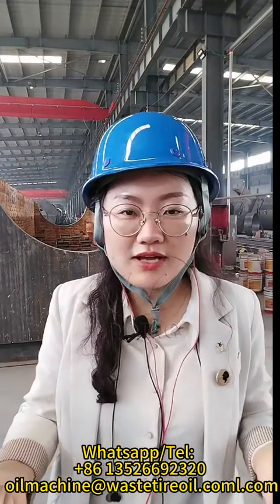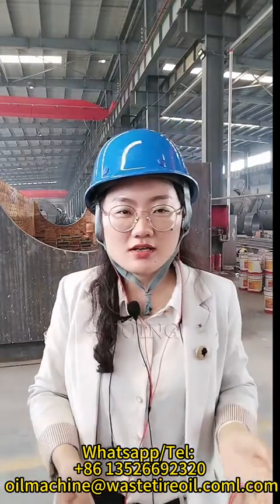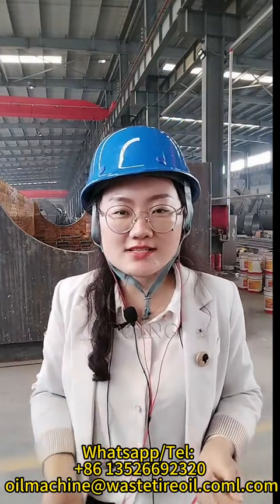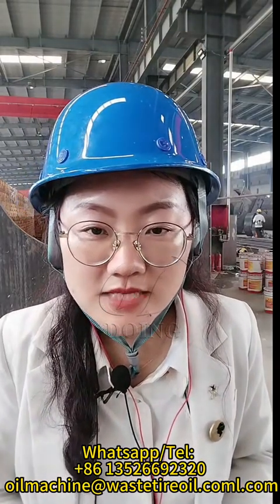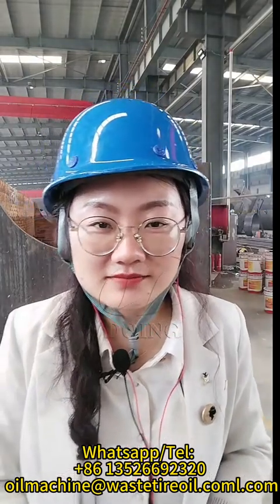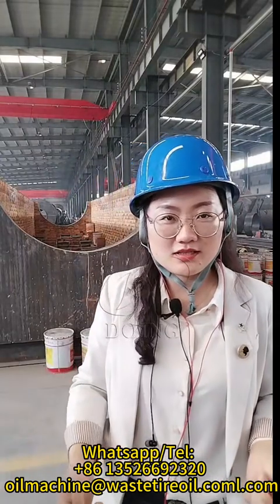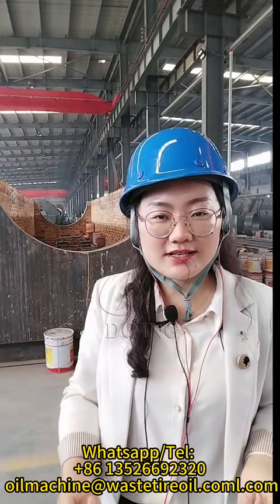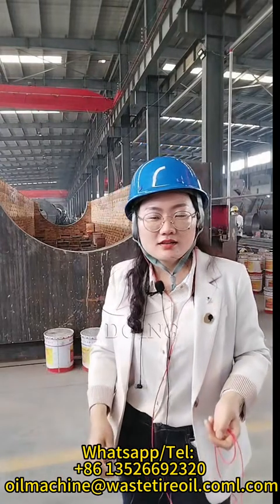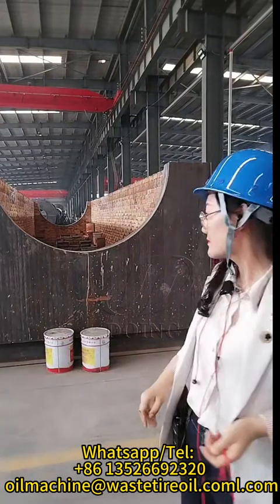Now you are in our live showroom, at Henan DOING Company. It's for tire, plastic and other materials, the pyrolysis machine. Now you are seeing the continuous machine insulation cover. The continuous machine is different from the batch type machine. The batch machine has fire cement inside, but the continuous machine has fire brick inside. Between the fire brick and the steel, there are also fire fibers and fire cement.